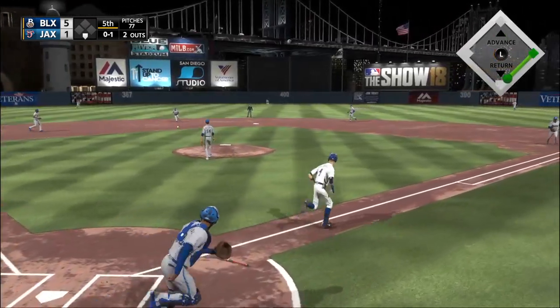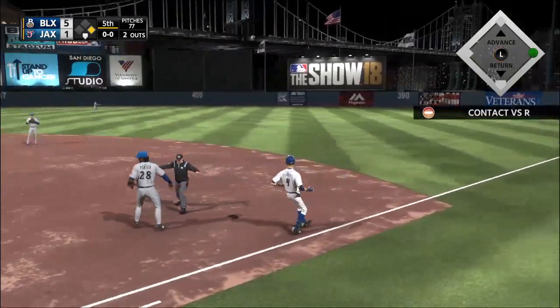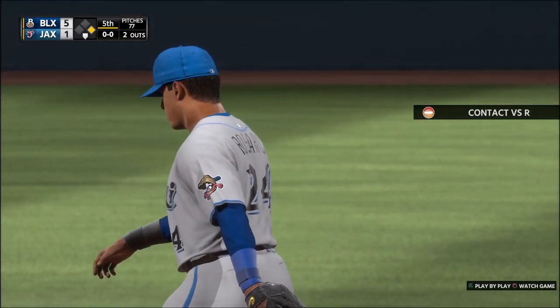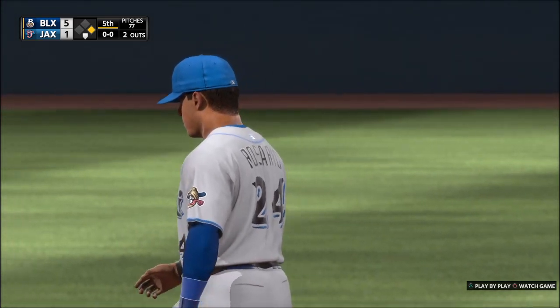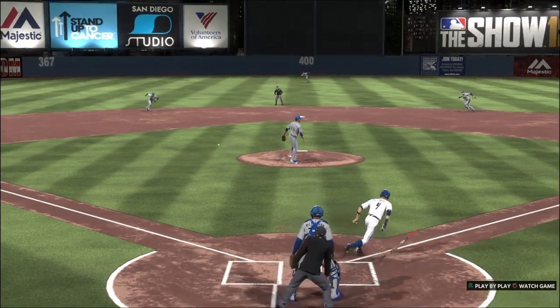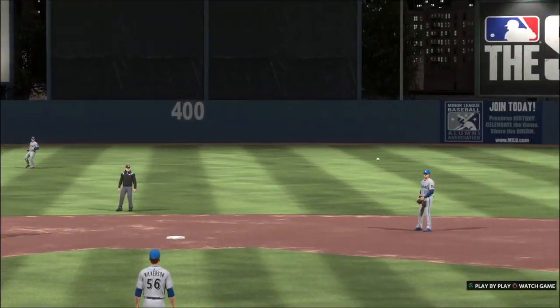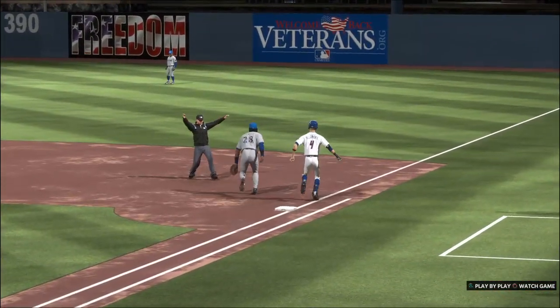Hit to short. And the throw pulls the first baseman off the bag, and he's safe at first. Man, there's just no excuse for a middle infielder to make a play like that, especially your shortstop. Looked like a routine play, but for some reason, he just pulled the first baseman off the bag. It happens, but you never want to give a team extra outs.